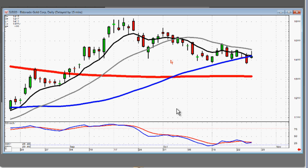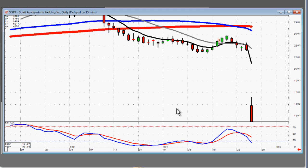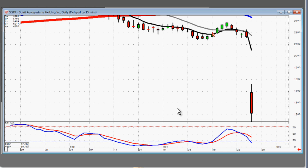Shorts. This is what we're essentially looking for: the failure of the T-line. Notice we had a left-right combo that was closing below the T-line here, and then look what happened the next day. They just slam it. I'm showing this, not that we were in it, but this is a very typical high probability trade situation.